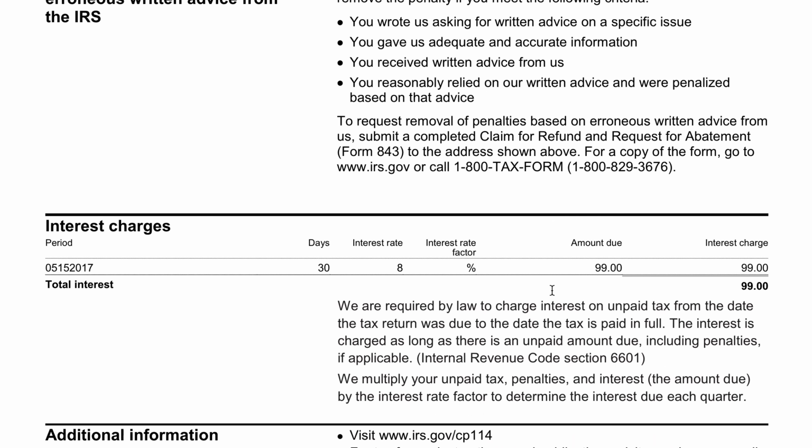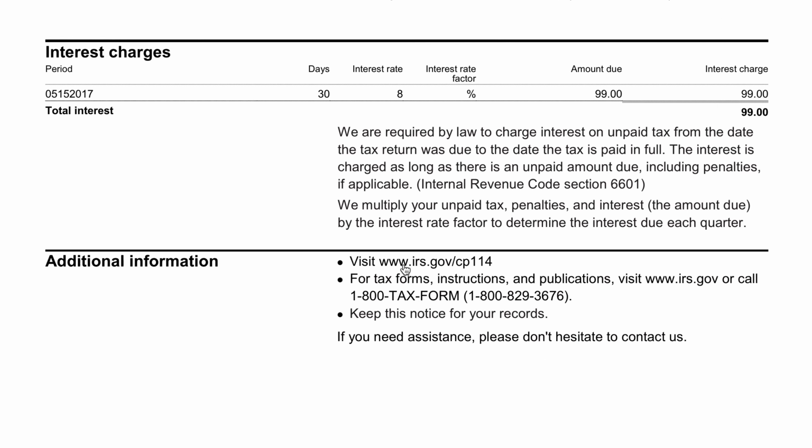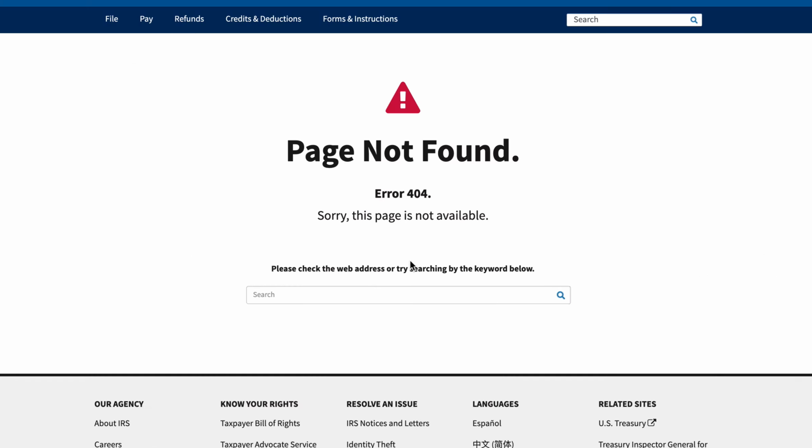Interest charges. This is interest that was calculated on the outstanding penalty and tax that was calculated. If you have penalties abated or removed, usually the IRS will recalculate to take out the associated interest. And so we're at the end of this tax notice. Let's take a quick look at the website page that says page not found.